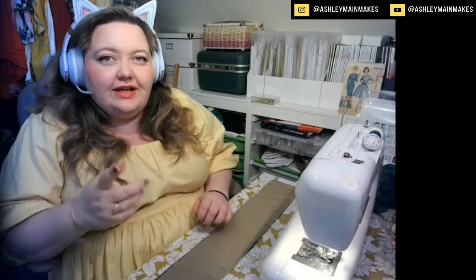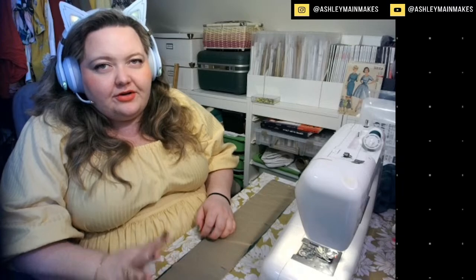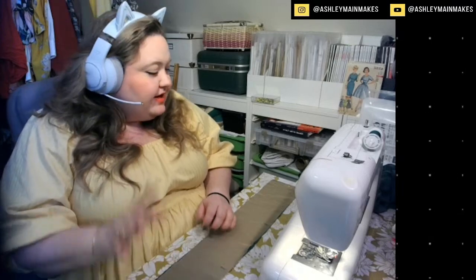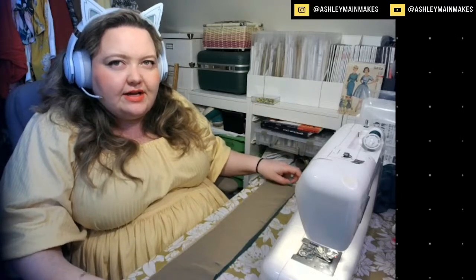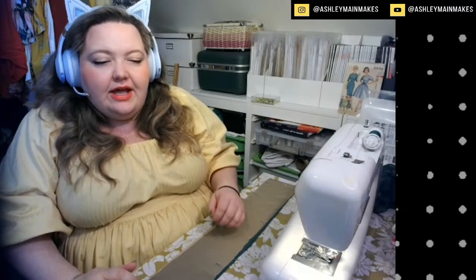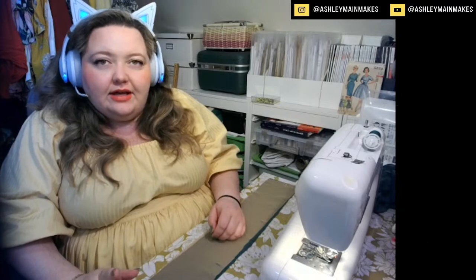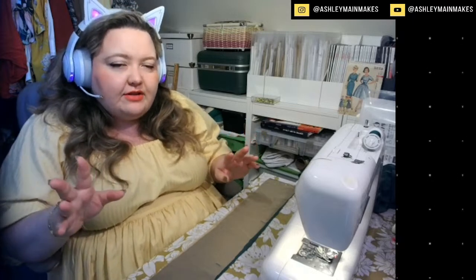Today, we are continuing on with the Charm Pattern Society Dress. I'm just kind of starting off where we were from last time. We didn't get super far last time. I basically got the top of the front and back with the gathering done. And yeah, that's kind of where we were at. I assembled the hood as well, so we'll be doing that today. I did figure that out.